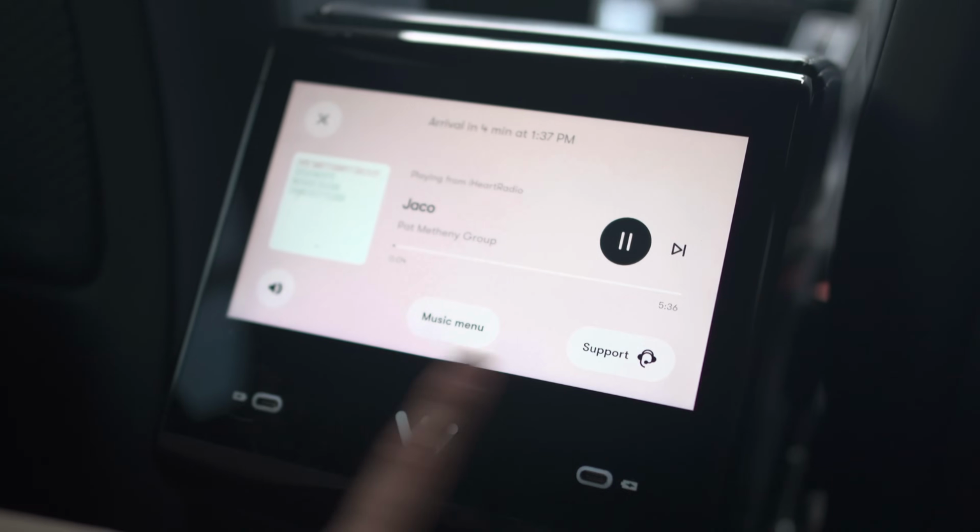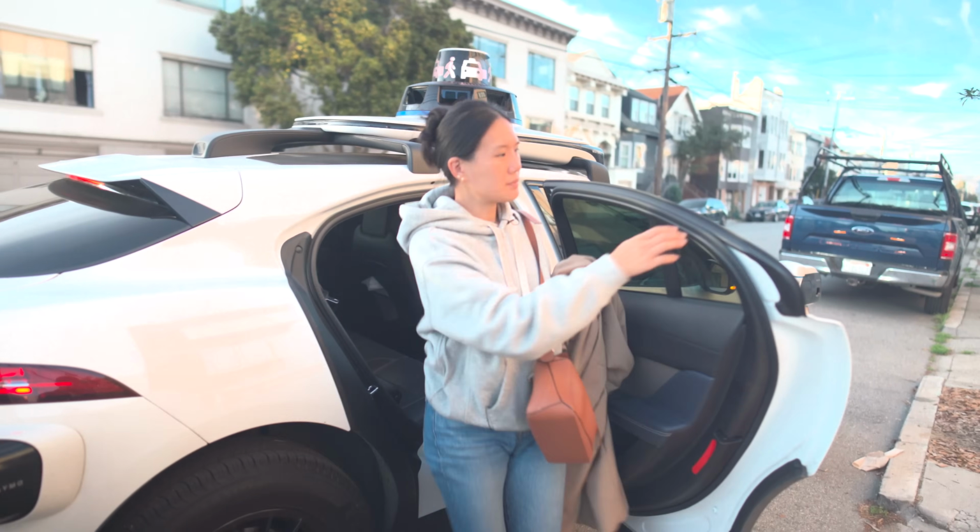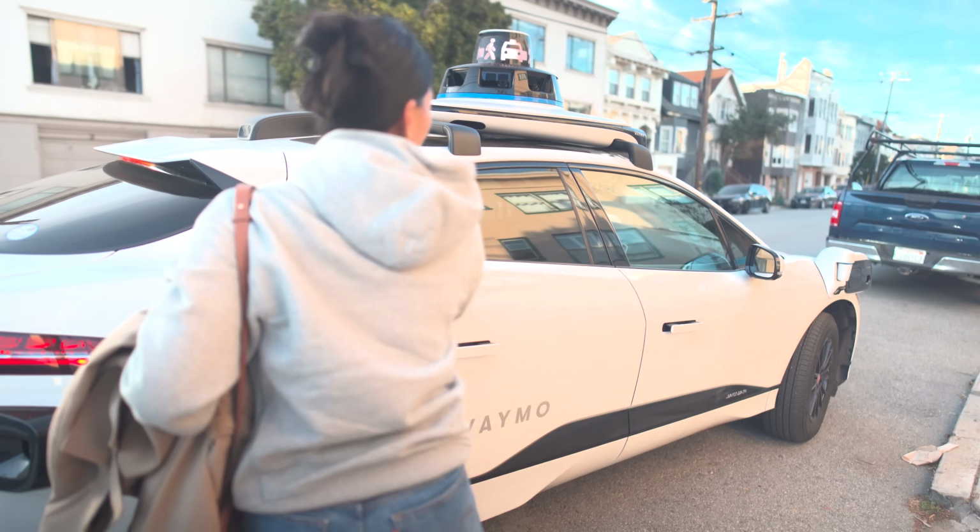You can charge your phone too if you have the wire. I just realized there's also no tip when there's no driver. So that's something different.